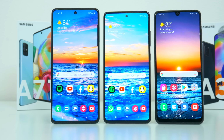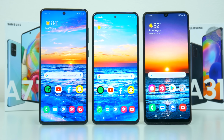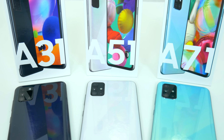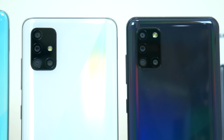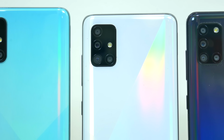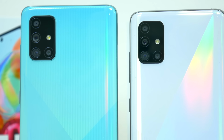We're going to be doing a camera comparison test between the Samsung Galaxy A71, the Samsung Galaxy A51, and the Samsung Galaxy A31. This has probably been the most highly requested camera comparison I've seen from you guys in recent weeks, and I can totally see why. These three phones are sort of the upper end of the Samsung A series line right now, and while they are kind of similar devices, their varying price points and different features and specs means that you may have to make some decisions in figuring out which phone is best for you.